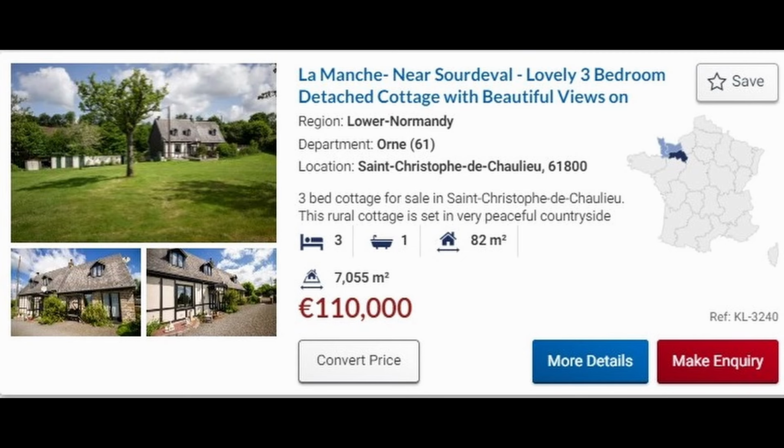So, what do you think? So there you go. Two properties, I think both with their own pros, both with their own cons. Personally, neither of them tick all my boxes. But having said that, you know, they're nice holiday home material.